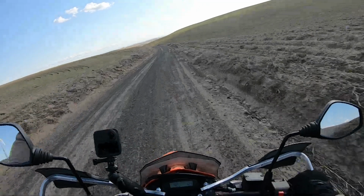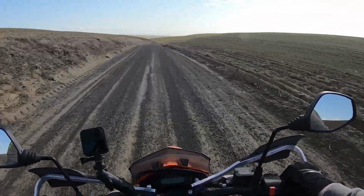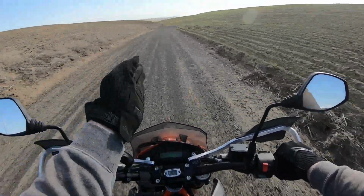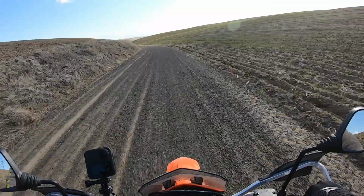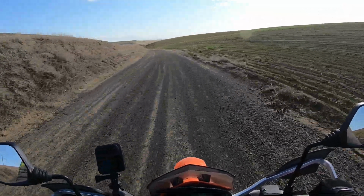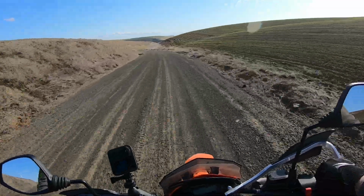So riding this thing with bags is kind of an interesting experience. All the weight out there at the pannier racks means that this bike doesn't want to, it's not as flickable. But after riding the BDR with the Africa Twin loaded up like I did, it's definitely still nimble in comparison.